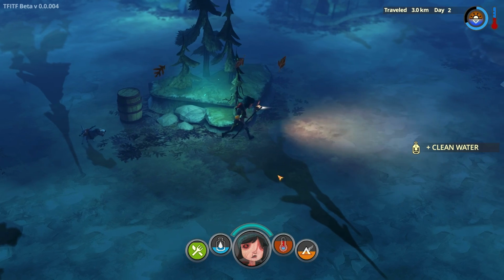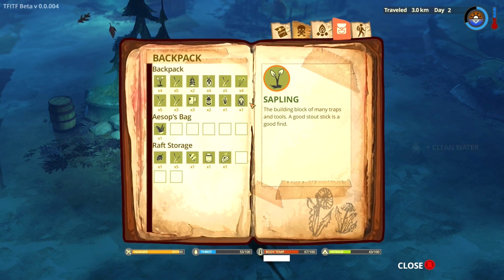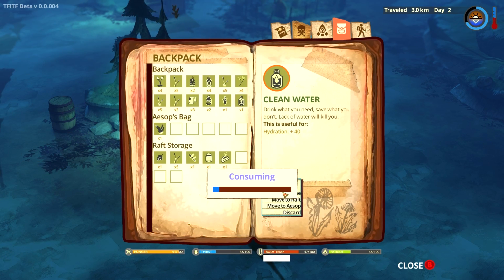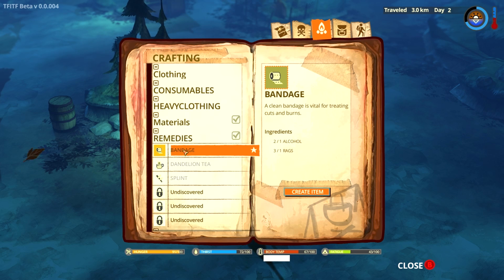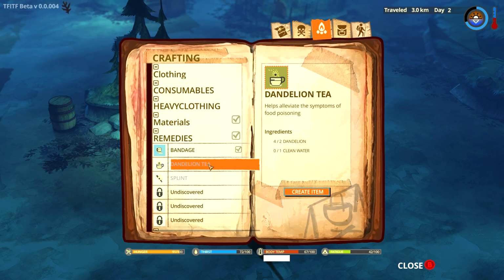Let's grab ourselves some... Oh, we got clean water out of that barrel. Ask and ye shall receive. So that actually takes a little bit of the pressure off of us right there. Make use of that. The other thing that we have found in the previous episode, we had gotten locked in on some band-aids, some long-term medical supplies.